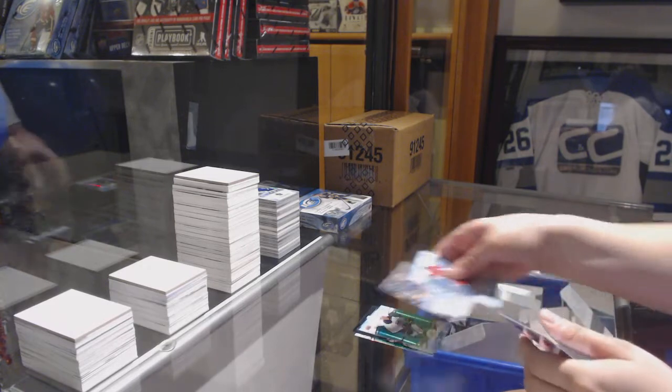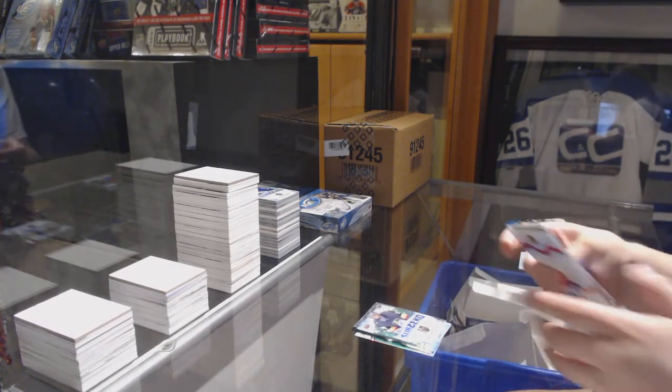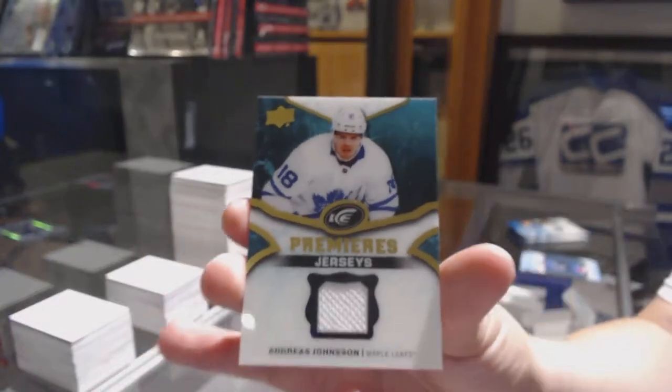Green for the Sabres, Jack Eichel. Sub-Zero for Vegas, Marc-Andre Fleury. Green for the Rangers, Henrik Lundqvist. Ice Premier's jersey for the Toronto Maple Leafs, Andreas Johnsson.